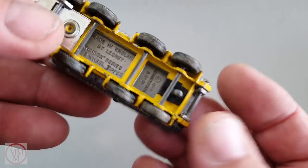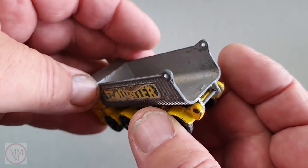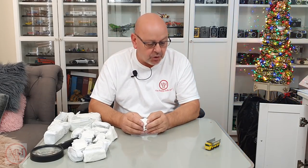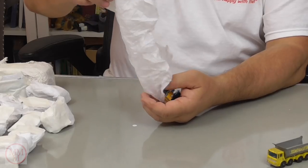Bit of bad news there, the tailgate's missing. Never mind. I've got one of those. I could always do another one. They are a really nice little model. And they came out in the orange as well. Now, what about this little thing here? So, Mr. Davis.